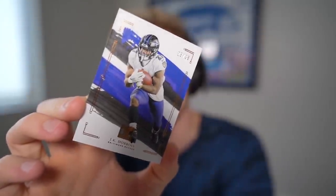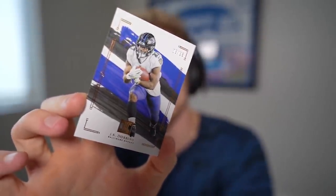Although, if you really want to play that game, Reggie White got 20. We don't care. We don't care. Next one, I'm seeing purple. I believe it's a Raven. Is that J.K. Dobbins? It is. 23 of 35. J.K. Dobbins.